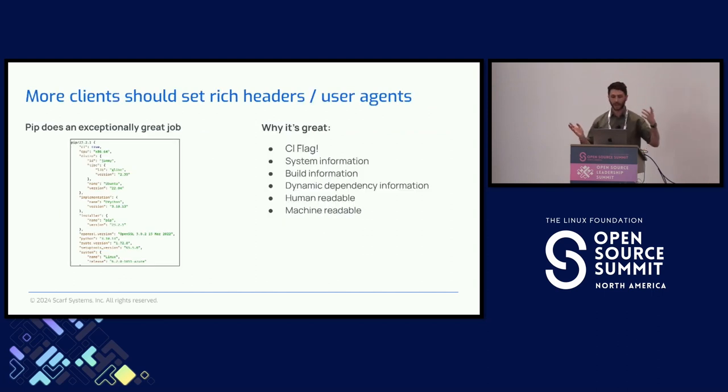One thing which is really cool that we see is that some clients will give a lot of rich information in their user agents. When we look at what pip does, they even send a CI flag, so you know if it's in CI, which is really cool. We also see things like system information, build information, all these kinds of things. One ask that I have to the open source community broadly is do more things like this. It helps a lot of people understand how their systems are used. Please be more like pip. It's awesome.